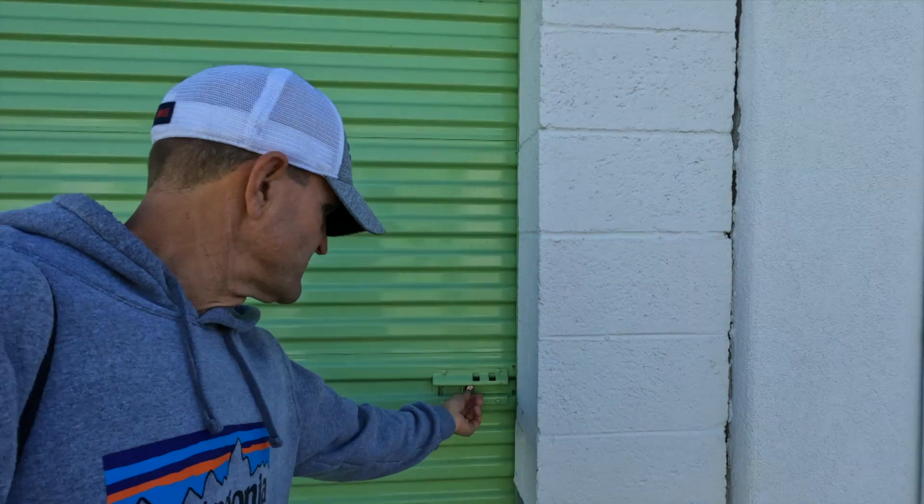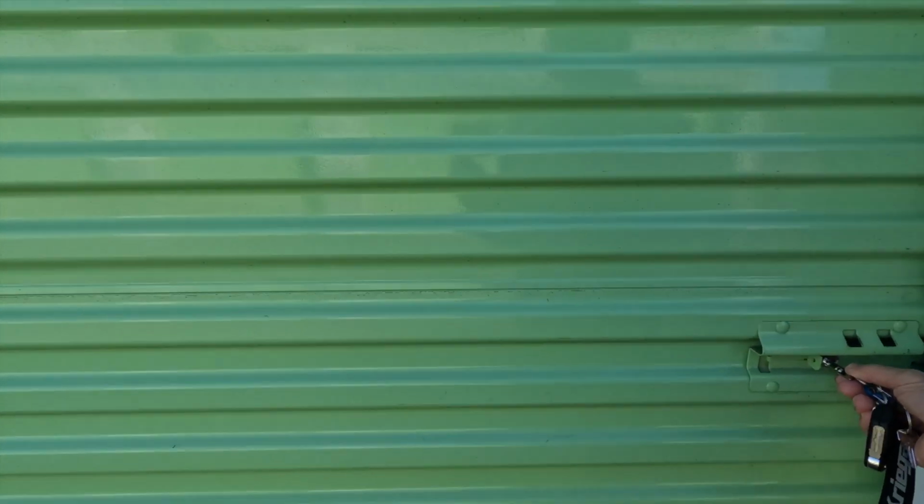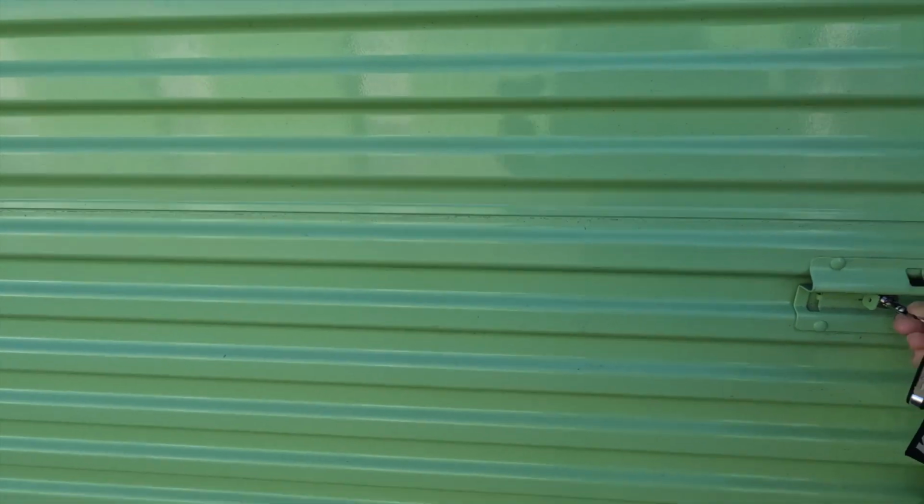All right, the moment of truth. It's still locked. It's still shut. So I'm going to open it up with the key and see what happens. All right, here we go. I'm going to open it up here. So hopefully this works. Hopefully the key works. Key works, maybe. Not. The heck?